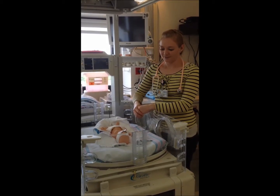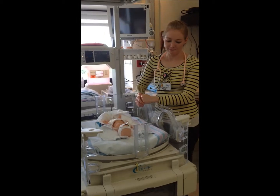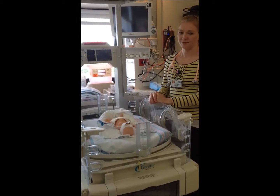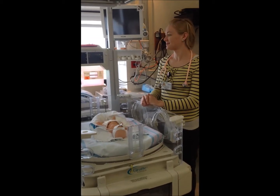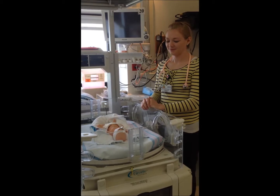This is the neonatal intensive care unit at Fletcher Allen Healthcare. This is a very special bed that provides lots of features for caring for a very tiny and vulnerable population. Our NICU nurse Mindy is going to show you a few of the features of the bed.